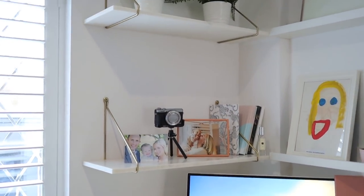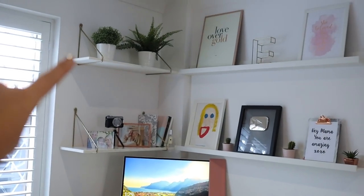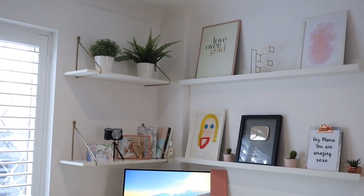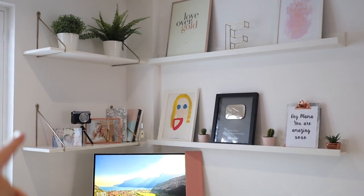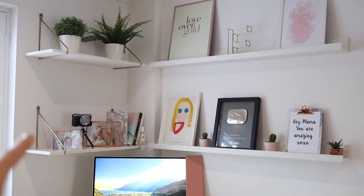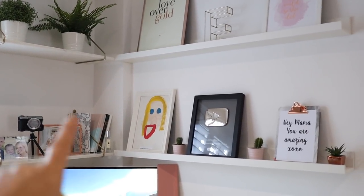And we hung them, and I really like the way that they look. So on the top one here, we've put the fake plants. They're both from IKEA, and they're obviously really low maintenance for me as well. And then on this one, I've put one of my spare cameras that I use quite a lot, a couple of frames, and just a few planners and notebooks.